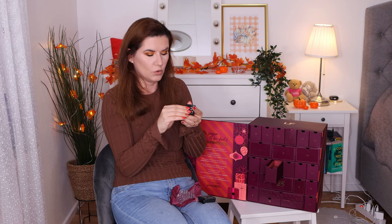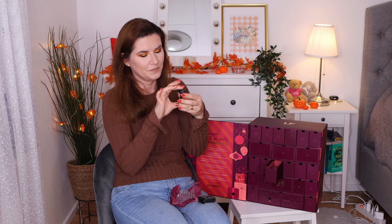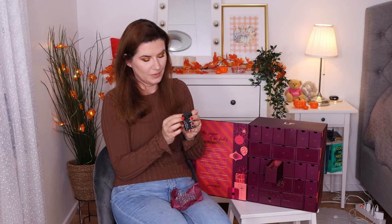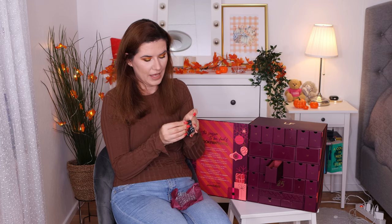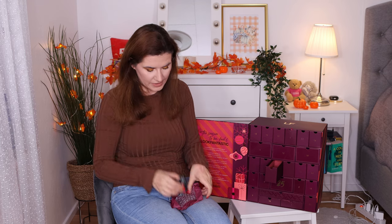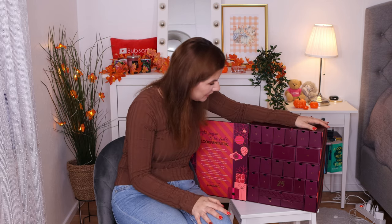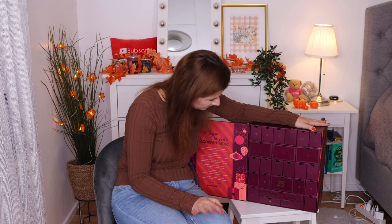1.2 grams. You don't need more because I have plenty of blushes, but this is so cute. Definitely keeping. I'm not going to use this up because I have plenty of blushes, but I was hoping to have at least this kind of size to try it because I haven't tried it yet myself. That's good. Oh, I like this calendar. So far, so good. I'm really enjoying this one.